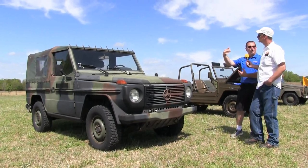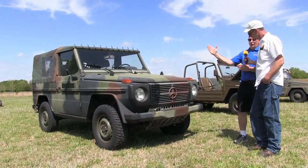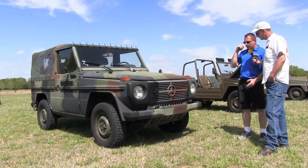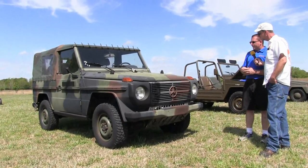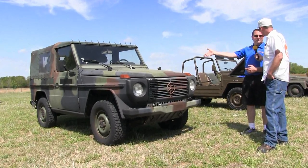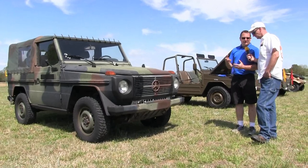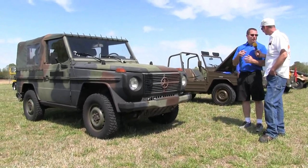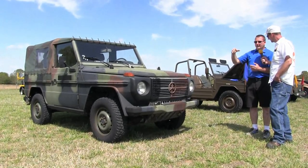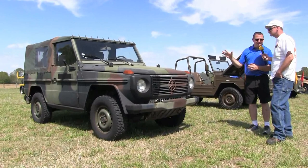It continued that staff car lineage that we've been talking about. So it went from the Kubelwagen to the Cold War vehicle to the Iltis and then to this. And they used these until a few years ago. This has a five-cylinder, normally aspirated Mercedes diesel in it. This vehicle was originally built by a company called Steyr-Puch, and that's who built the Pinzgauers. So that Steyr-Puch Pinzgauer was before this came along. The first one of these was built in 1979.